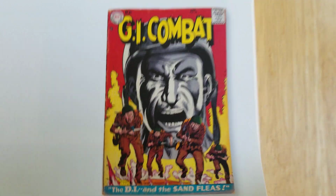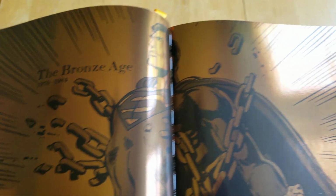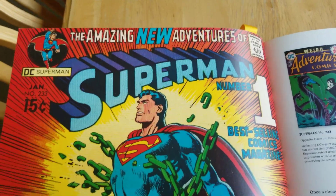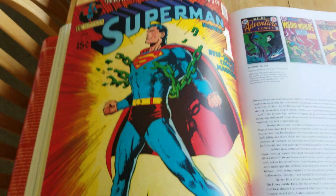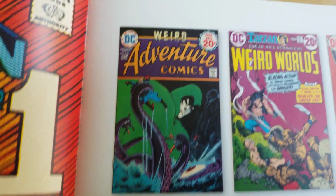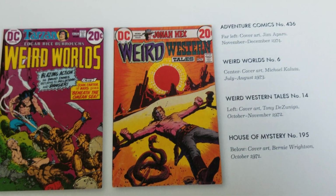GI Combat. Here we go into the Bronze Age. Now this is where it gets good, in my opinion. I don't want to insult anybody, but here we go. There you go. Classic. I got this in a very high grade copy too. I was lucky to pick that up along the lines. That's cool, the Weird Western.